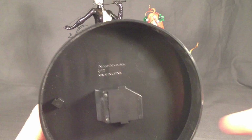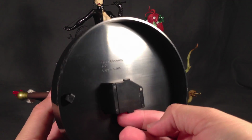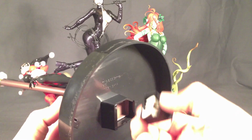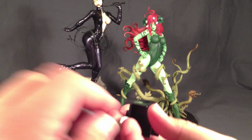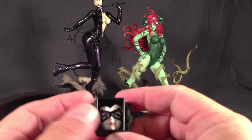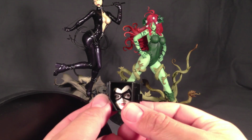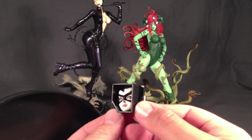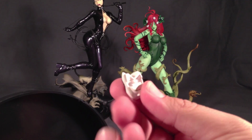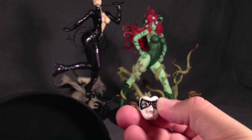So, on the bottom here, this is really cool. You get this little box. Do you see? Sticking out the bottom there. What's in the box? I'll show you what's in the box, sucker. Oops. Oh, come on now. Just wanted to show you in the box. Nothing creepy about that. This is the storage, obviously, for her other face. That's a good idea. I appreciate that.